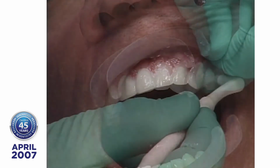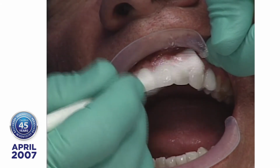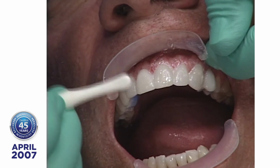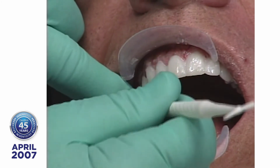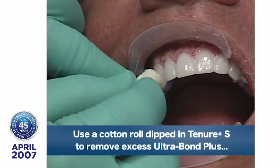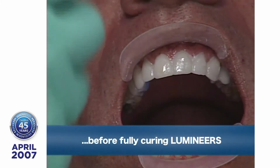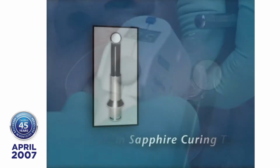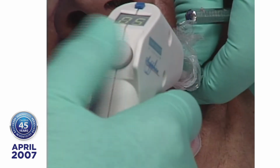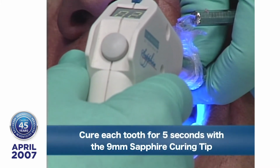Okay. And we take off most of the excess. And some of this has already started to set with the Tenure S, even before we got a lot of light to it. And then now we'll take the 9mm tip and cure each tooth for 5 seconds. 8 teeth, 5 seconds, 40 seconds to set 8 porcelain veneers.